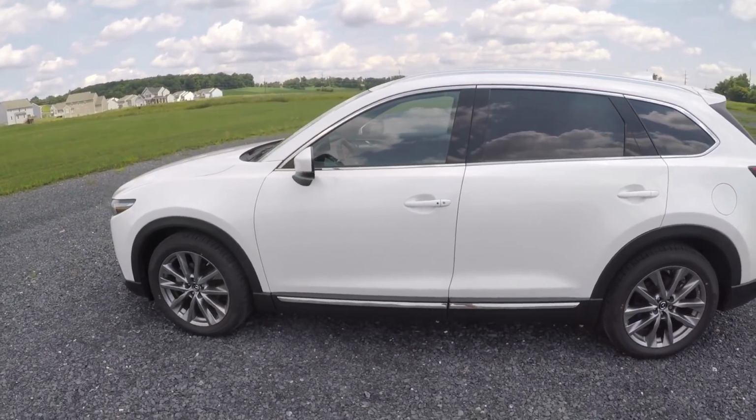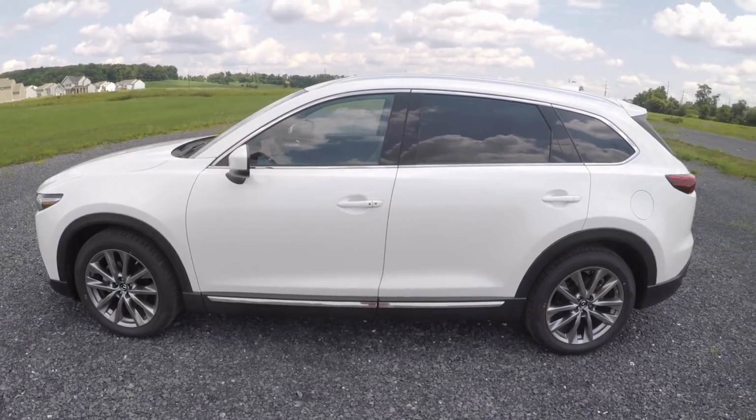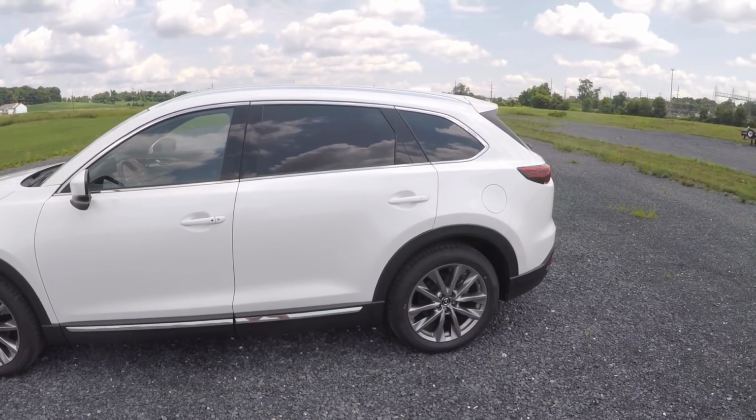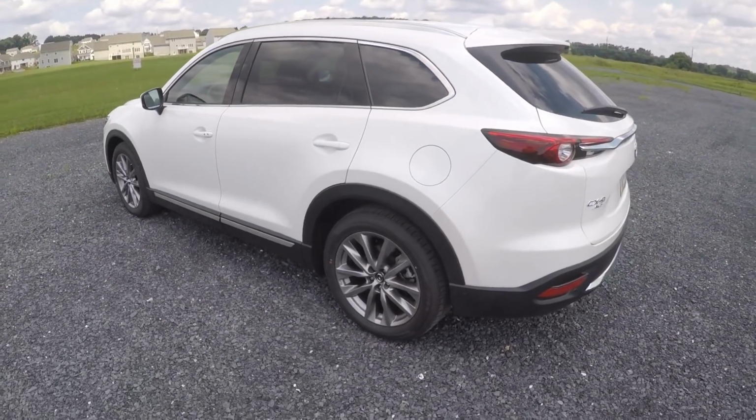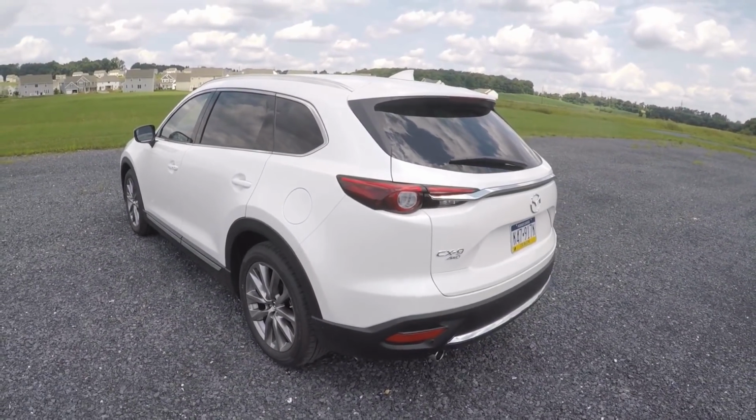This car's been around for 3 years. I think it's due for a mid-cycle refresh. But honestly, I think it's one of the better looking cars in the segment. So let's take a look at the inside.